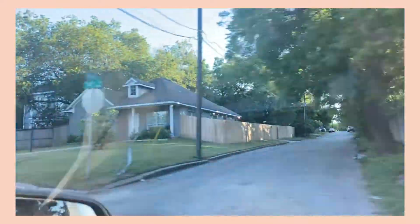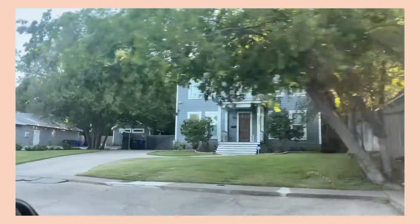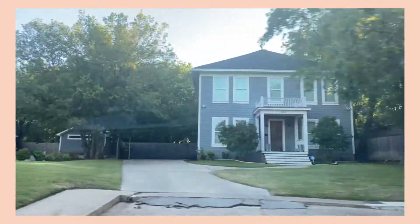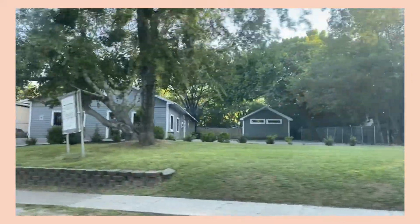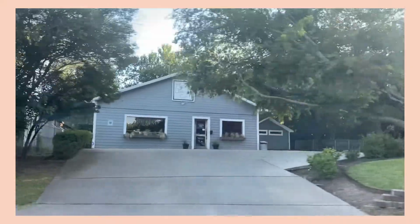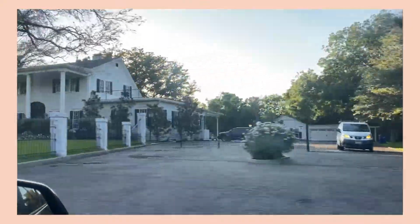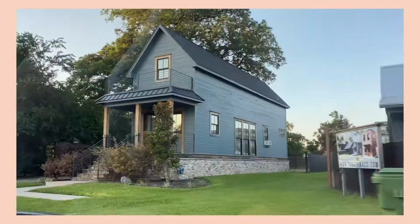Okay, we're pulling up on the Harp House. So this was, not this one. This was Clint's house, but they sold it because everyone was driving by, just like we're doing right now. And that's his store, Harp Design Co. Okay, and this is the Hillcrest Estate. So you can actually stay here. It's on Airbnb and Chip and Jo renovated it.